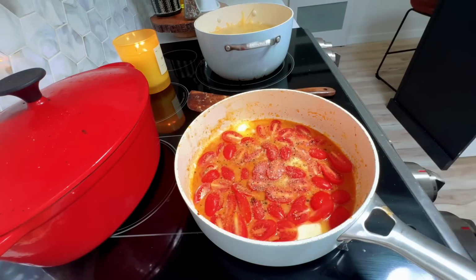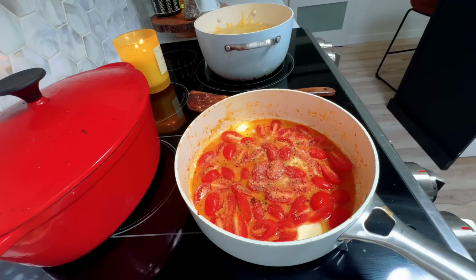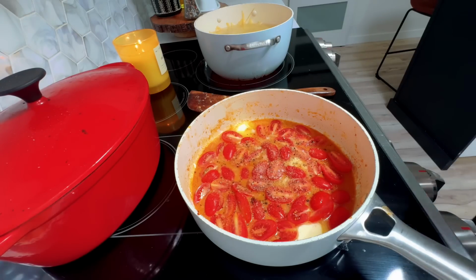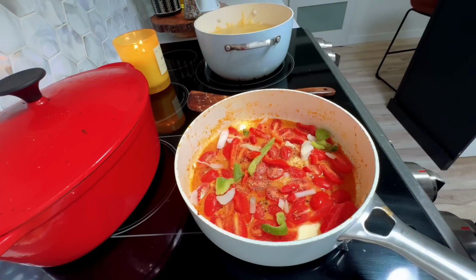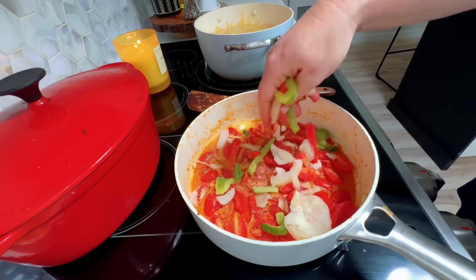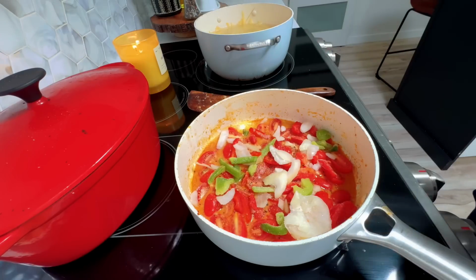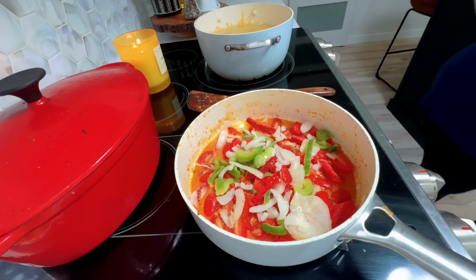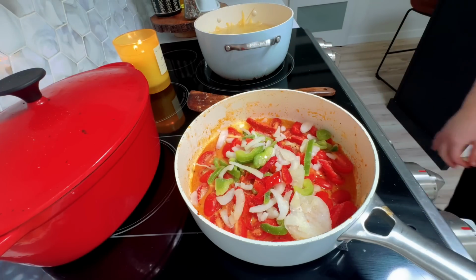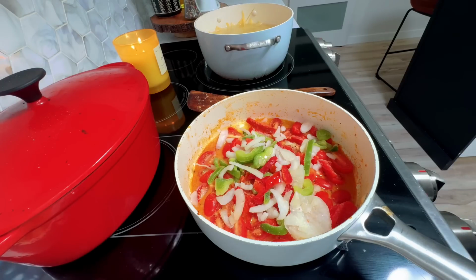Actually, I think I'm gonna add in some of these peppers and onions now also. These are just frozen. Once again, it's a convenience thing. I love having frozen vegetables to throw into recipes. So, just a little bit of that. If you have fresh, obviously you can cut up fresh and that'll work totally fine as well.